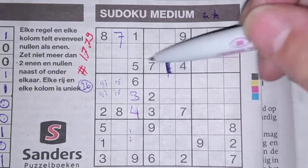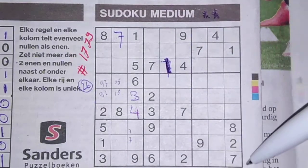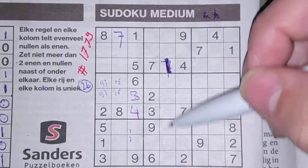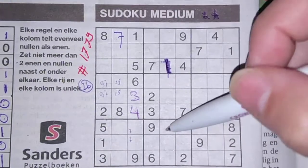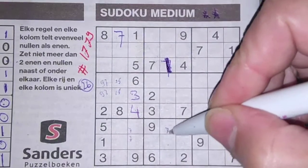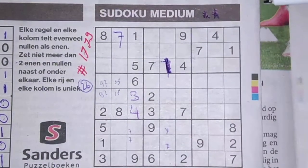Same like here, 7 in this column, 7 in that column. So in the middle column, the only 3 places for the 7 should be here, here, or there. We see here 7, no 7 there. 7 could be here, could be there.